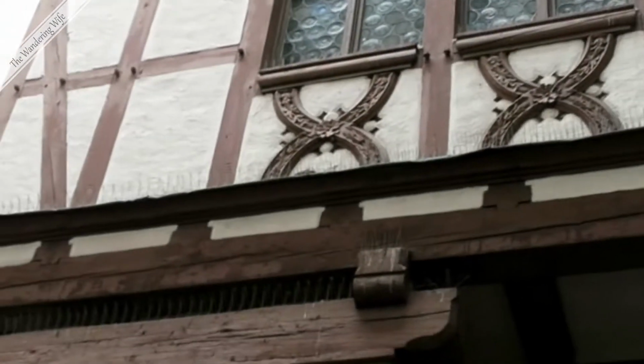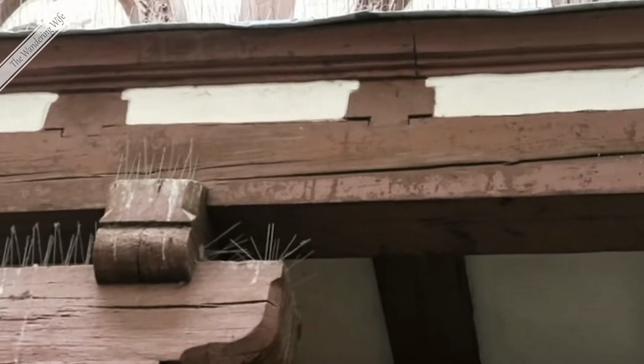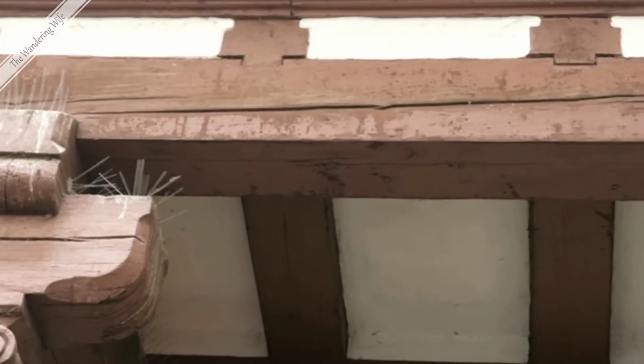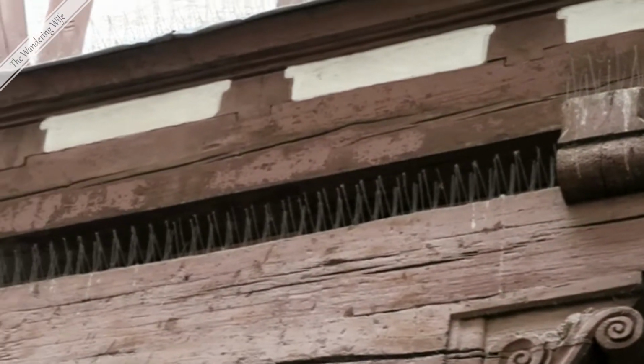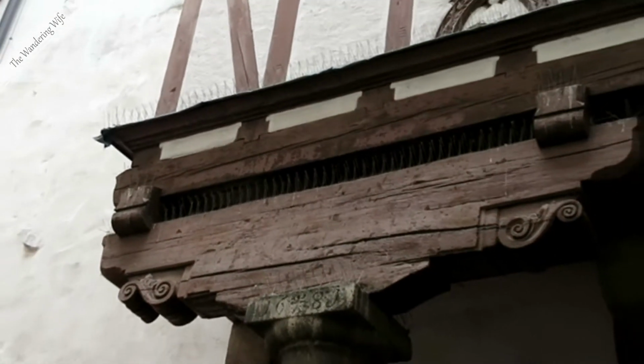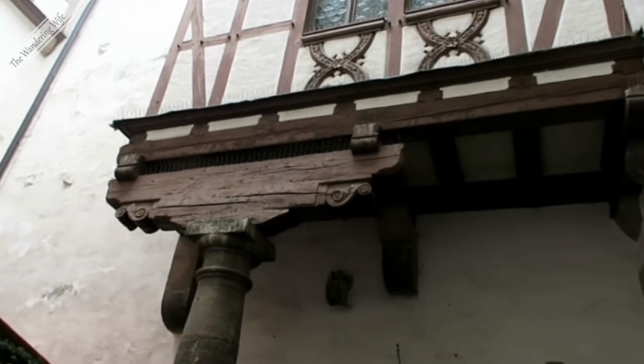And look at all those spikes up there. I don't know if those were typical of the time period, but right now you'll see those a lot on old historic buildings. To keep the pigeons off. Yeah, to keep the pigeons from getting up there. Their droppings are extremely acidic, and New Yorkers will know that they even can erode stone, so they try to keep them off of the buildings as much as they can.